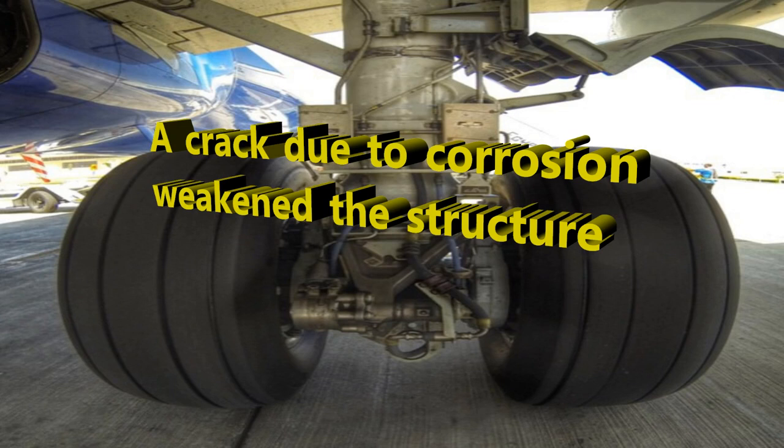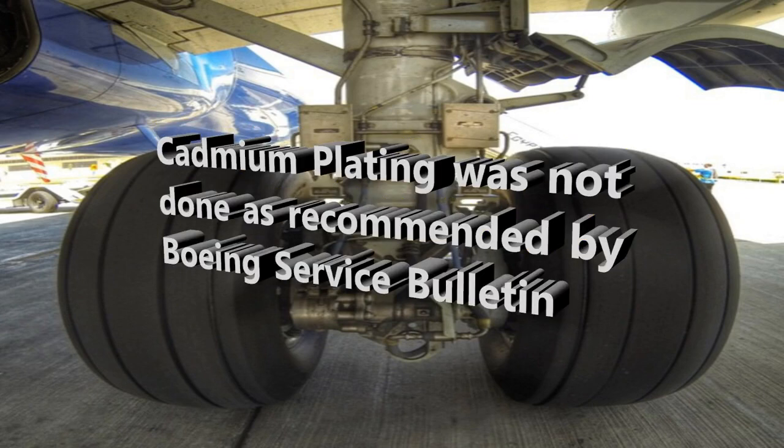So what they found was a corrosion pit that was in the radius between the diameter and the airfill valve bore of the outer cylinder of that landing gear. And that's all it took. It weakened the whole thing, and then obviously caused the whole landing gear assembly to collapse. They found even further that the corrosion pit more than likely would not have occurred if there had been cadmium plating on it.